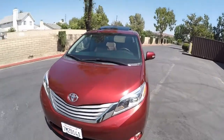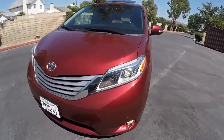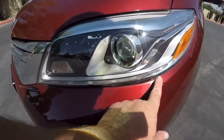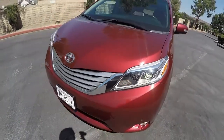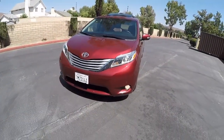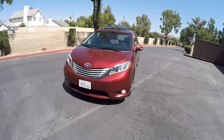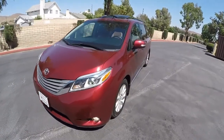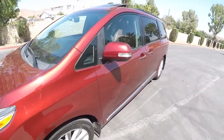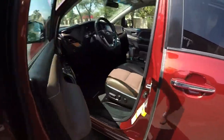New for 2015, they made some changes. They got new style, new improved headlights. They have these LED light strips in the bottom. They're smaller and cleaner headlights. And I believe they're HID, but they could be LED. I'll have to read this sticker, but I think they're HID xenon headlights. You have power folding signal mirrors with a blind spot monitor system.